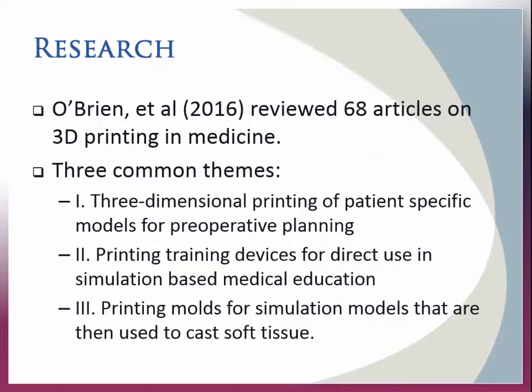Now that we have the basics and the history of 3D printing, how is it going to pertain to us? And what is the current research that is going to support our endeavors? Ellen O'Brien et al. undertook this endeavor and reviewed 68 articles on 3D printing that was specific for medicine.